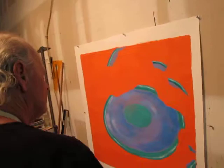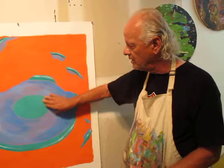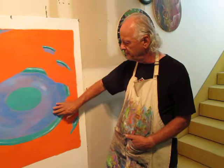So yeah, then this one, I just started this one this morning. So I've still got to do a lot. I'll have some kind of pattern on here. Might be fish, might be birds, might be more delft-like. I don't know yet.